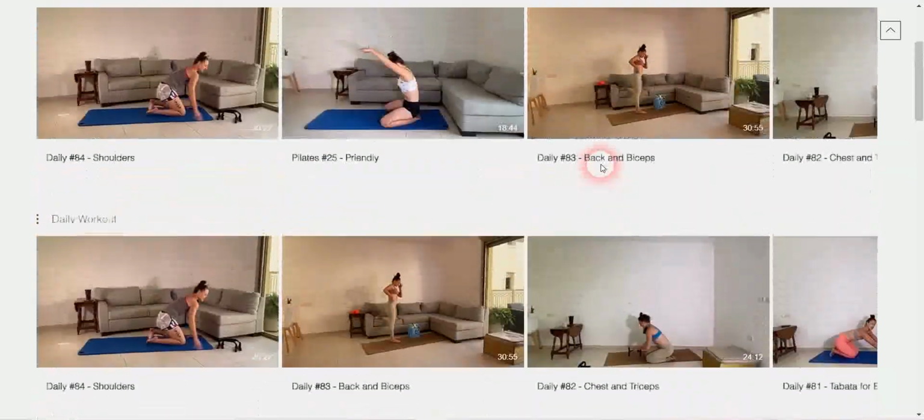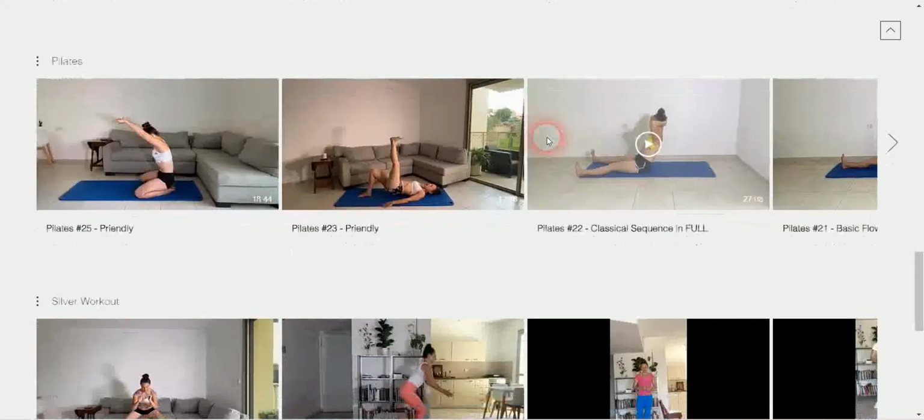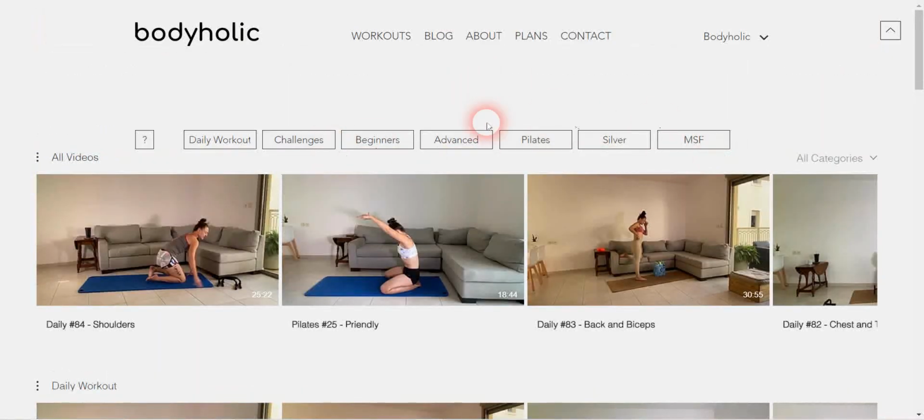And then we've got the people who are just doing the Silver. We've got people who are just doing the Pilates, right? The postpartum. We've got the Prendly, that's pregnant friendly, postpartum. We've got full classical sequence. And then, etc., right? You can just click that and it'll take you to the channel.